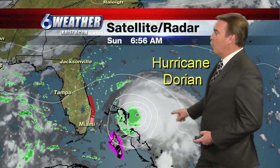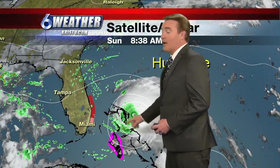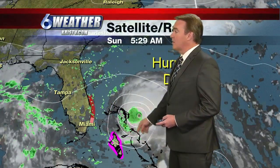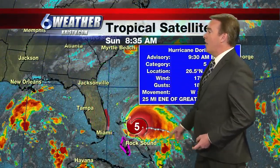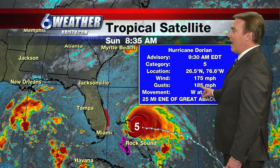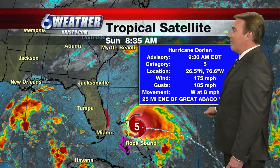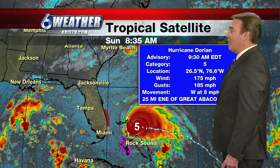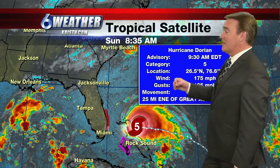Hurricane Dorian has a well-defined eye, strengthening in the last couple of hours to a Category 5 hurricane, and now is moving across parts of the Bahamas. So this is going to be a catastrophic storm for the folks there. It has winds of about 175 miles per hour, gusts to 185 miles per hour. That was just 160. So this storm is continuing to strengthen.